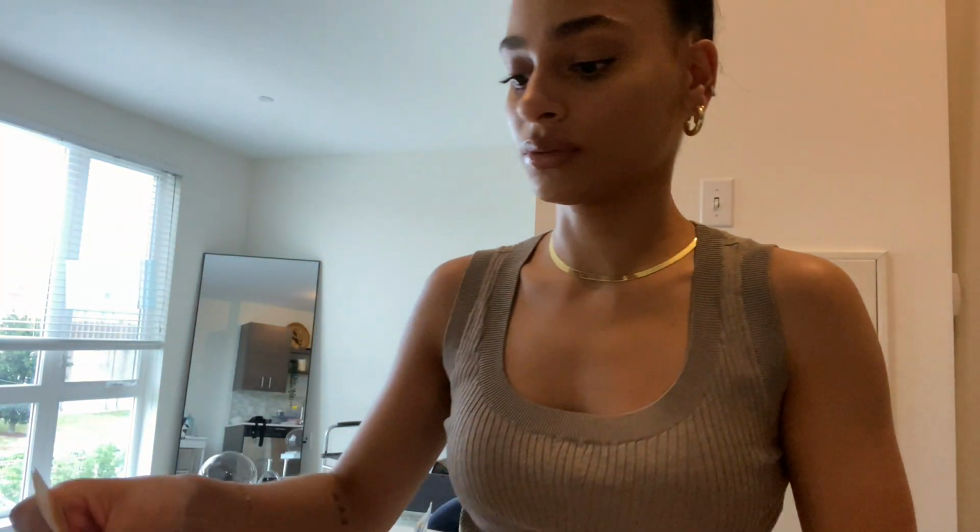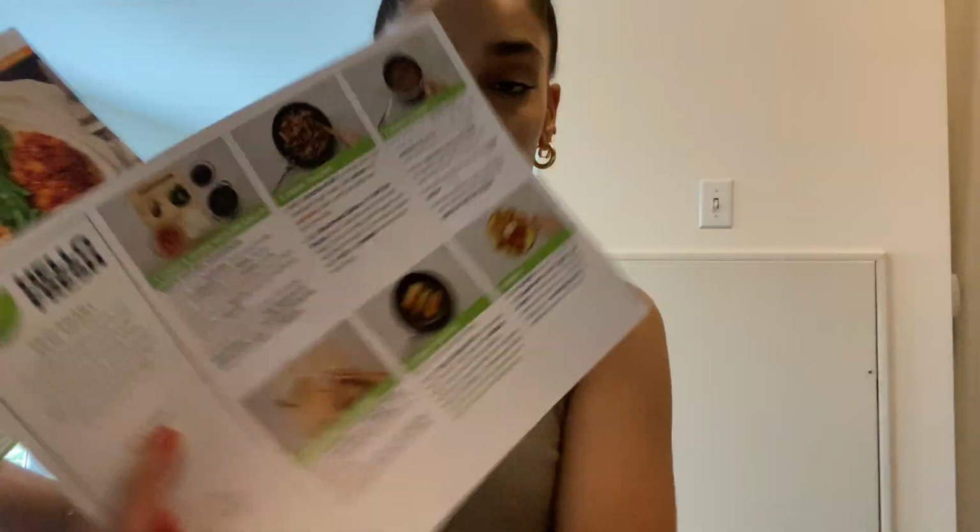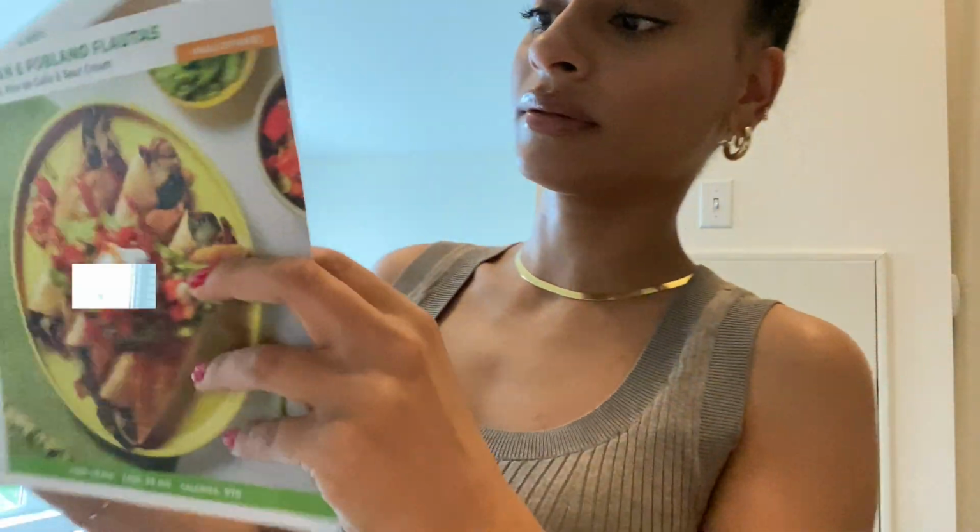So I say all that to say, one of the meals that I got from my HelloFresh package, I really liked it. Actually, I'm going to show you guys. When you get the meal with HelloFresh, it comes with these instruction cards, and it tells you literally everything. It's got pictures, honey. It's easy. This is not an ad for HelloFresh, okay? Remember, I'm not using it today. I'm just saying I did it before.